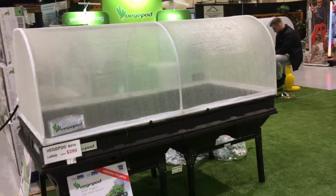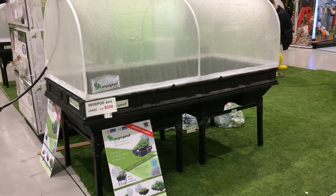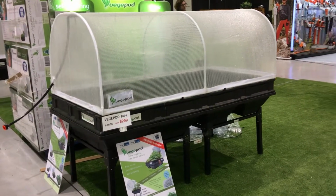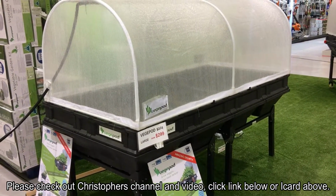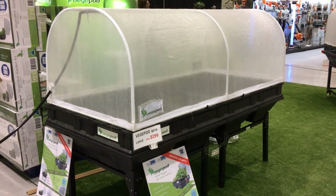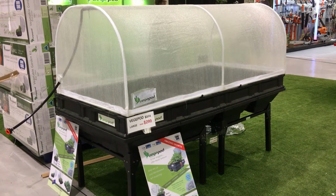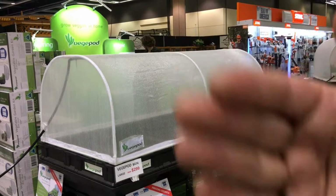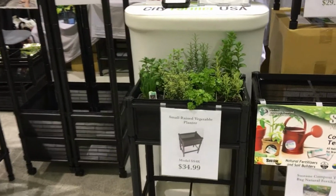I'm sure you could construct something that'd be really, really nice, very inexpensively yourself. A similar thing to what Christopher Brandsdal actually built up in Norway for one of his videos this last summer. I'll put a link down below to that video and you can check out his build on a similar type of raised bed that he put out in his garden with a similar type of cover over top that lifts and comes up.